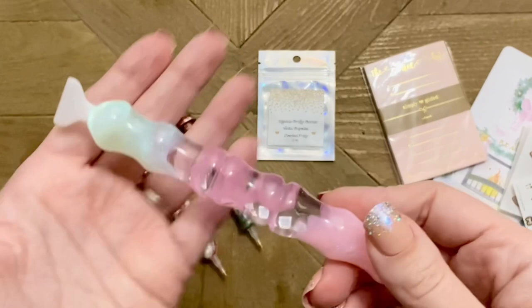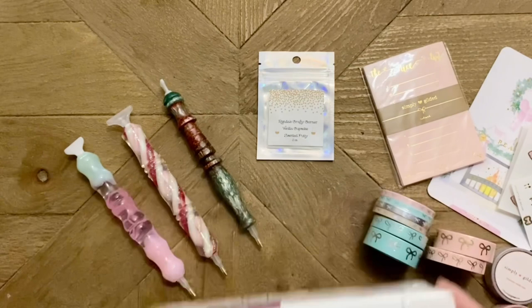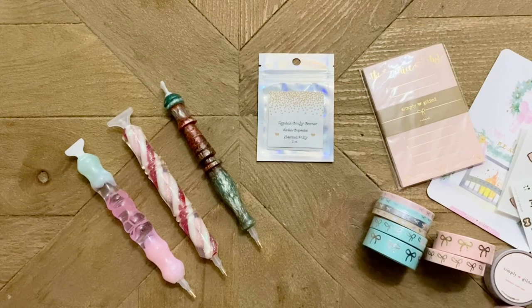I love that. Yay, more pens. And then last but not least, this pen, this is from Pens by Maggie. And again, I have absolutely no idea which pen is in here, which one I picked up. But Pens by Maggie, I have a couple of pens from them.